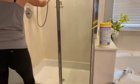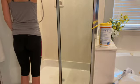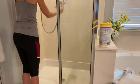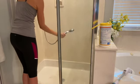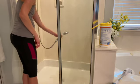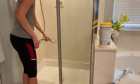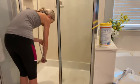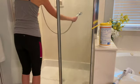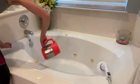Just spraying the shower wall down to get all the cleaner off. It's like the best attachment ever for the shower. I love it. We used to have just a shower head that you could kind of move a little bit, but not with a detachable handle. This has been a game changer when it comes to cleaning the showers, or even just giving my kids a shower. If my daughter wants a shower, it's so much easier to wash her hair.